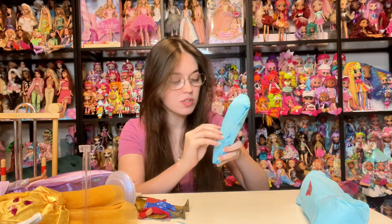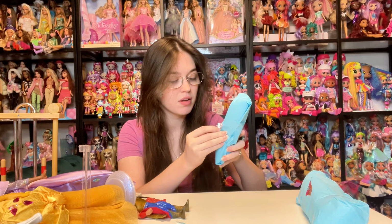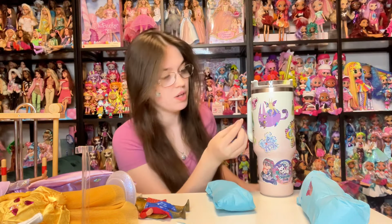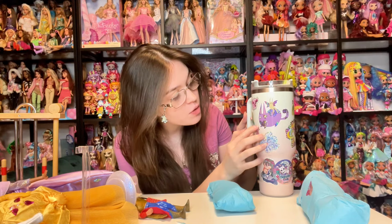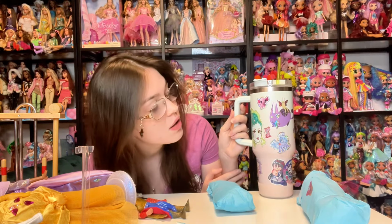Oh my God. Okay, that's going straight onto my cup, and I'm not even kidding. This sticker is too cute to not save, so I'm gonna go on my cup. She does have a little bit of that tissue paper left, but I put scotch tape to kind of protect them sometimes. Perfect. Okay, anyway, back to your regularly scheduled programming.